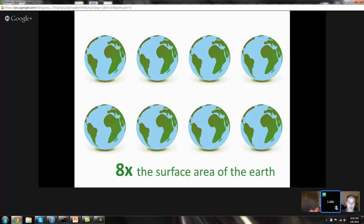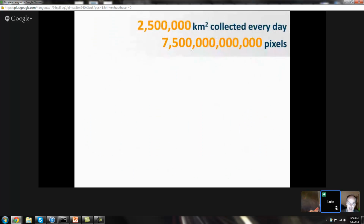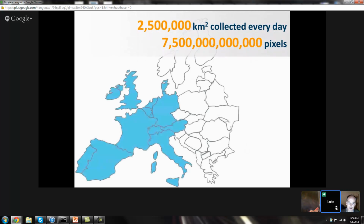So that's the volume, but let's talk about the velocity. Every day, these 5 satellites collect at least another 2.5 million square kilometers more. To give you some context, that's equal to the land surface area of Western Europe. So think for a minute about every olive farmer in Spain, every ship navigating the coast of Italy, every car on the German Autobahn, every green field in Ireland, or even every couple kissing on a street corner in Paris. All of that activity is happening all over the planet every day, and our satellites are capturing all of those pixels and getting this amazing view of the Earth.